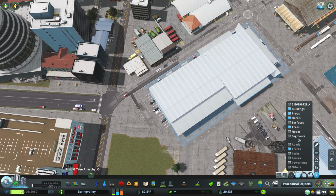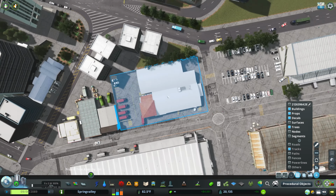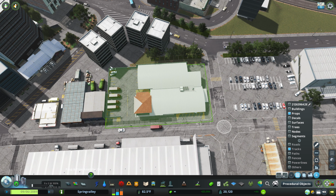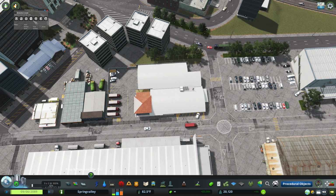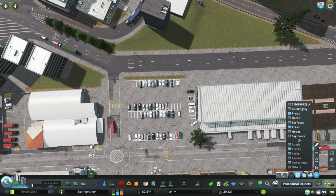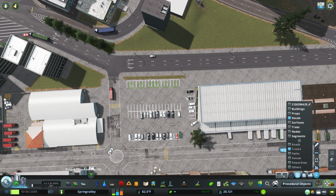So I clear a fair area of the surface so that I can have the train line running in view. And of course, being City Skylines players, we like watching the trains as much as we can. I prefer them to be on the surface as opposed to in tunnels.